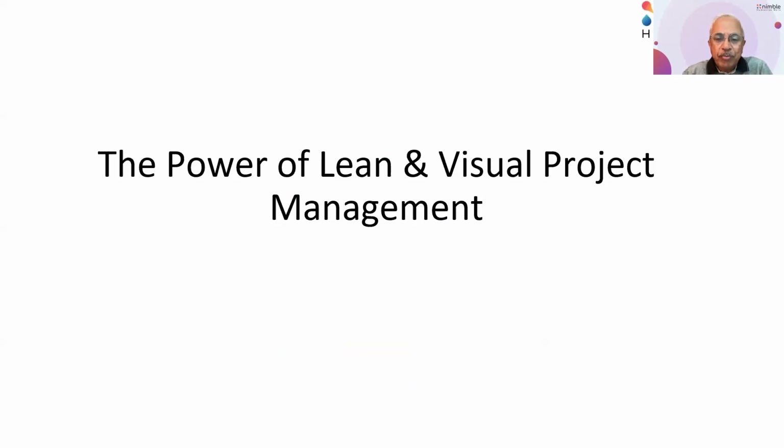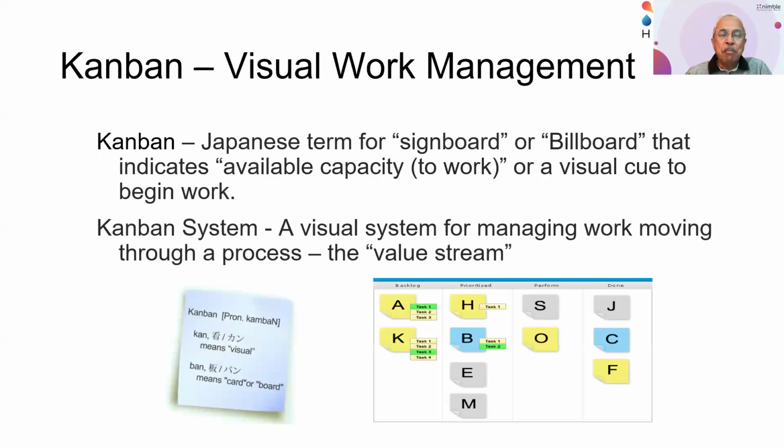But now let's get on to the more interesting topic, which is the power of lean and visual management. My own introduction to visual management came about, I would say, about 15 years back now, with the introduction to Kanban. Today's session is not so much to do a deep dive into Lean and Kanban, but just a quick introduction to why these principles are important, and therefore why we have implemented these in our products for them to be automatically available to customers who use our products. So in that context, I just want to give a little bit of an introduction, again, for people who may or may not be completely familiar with some of the principles.